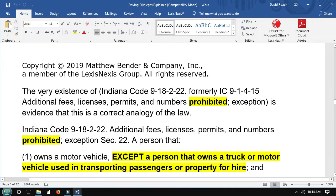Okay. And now we go into another one that has been let to expire, but we've been talking to our legislature about reenacting this, right? And by the way, folks, these people in the legislature, for every person who gets shot because they don't have a driver's license, they should be charged with murder, because they know this is the way it is and they're not making it clear to the police. Right? The very existence of the Indiana Code, formerly IC 9-1-4-15, additional fees, license, permits, and numbers prohibited exception, is evidence that this is the correct analogy of the law.